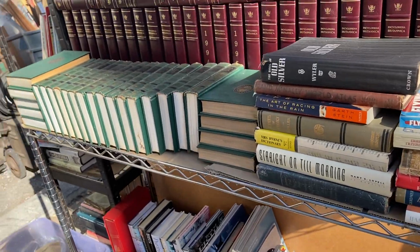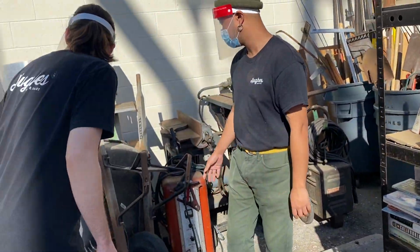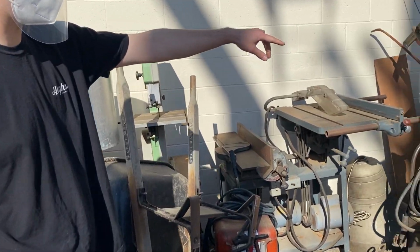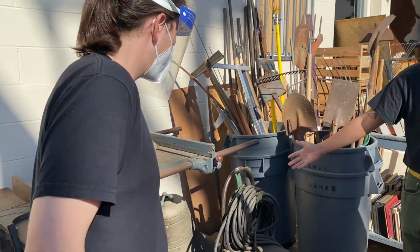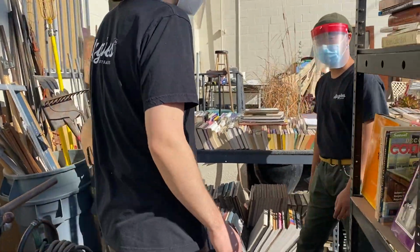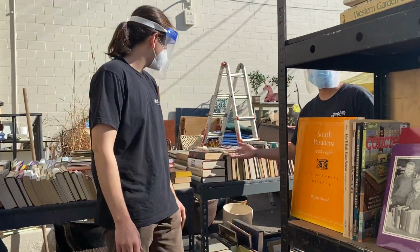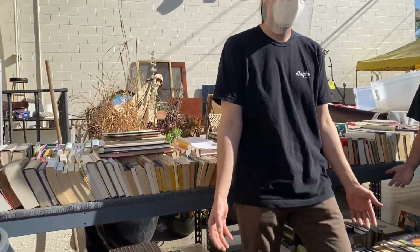Then over here we have a drill press. A lot of handy stuff out here. And also a lot of these type of tools, yard tools. If you're into that, we got you covered. Look at all these books. Wonderful.